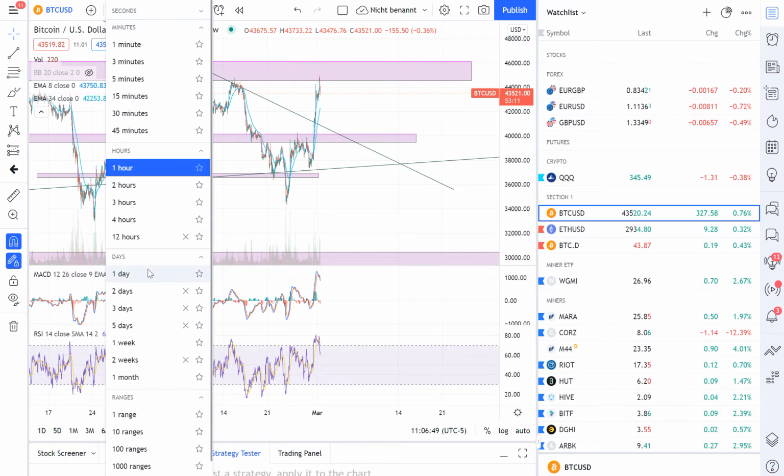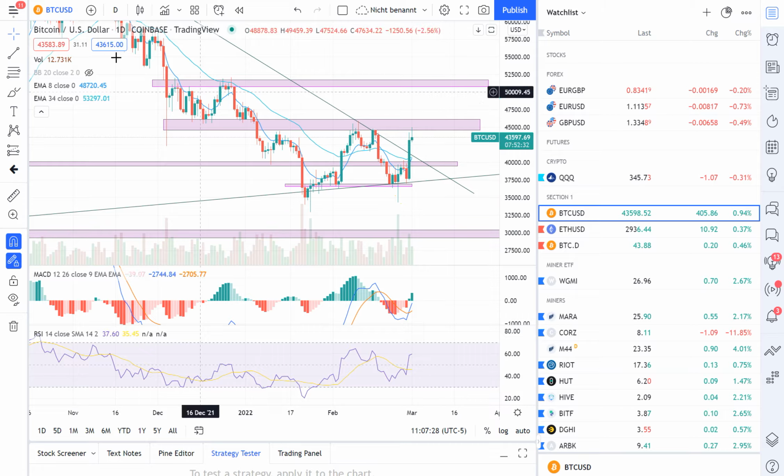So we had a breakout here of this downtrend, but we had this before from this downtrend here, and that time it was a trap. So it's going to be interesting whether it's a trap again. It looks like right now we're at this resistance zone again at 45,000, and the daily candle looks like a local top, but let's see. MACD is going up on the daily, RSI above 50.